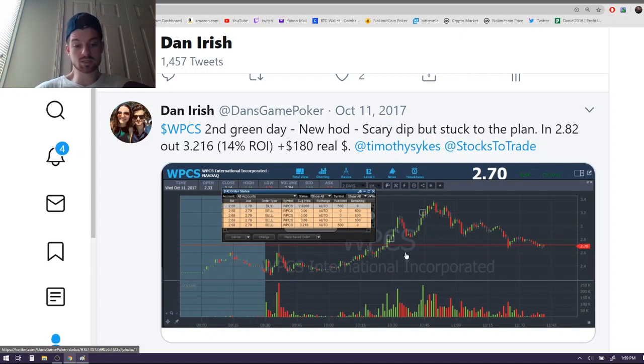That's pretty nice. I mean, horizontal level. I broke out of the morning high. I waited for it to hold, and then I took the entry. 500 shares at 282. I got a pop. It came back down really close to my entry, and I actually held through that dip, and then sold it at 321. That was actually a pretty cool trade.